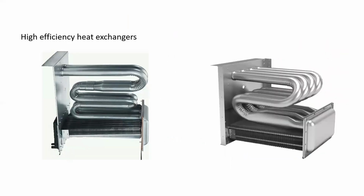This is an example of some high efficiency heat exchangers. You can clearly see a primary, which is the larger tube, and then the secondary heat exchanger, which resembles more of a radiator.